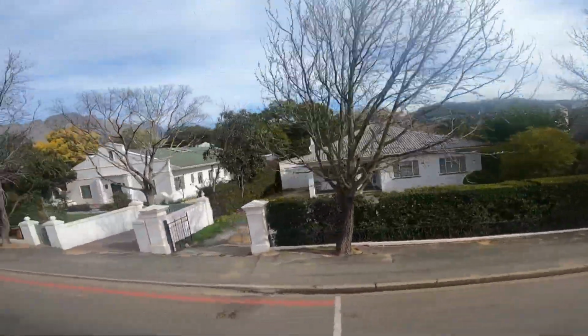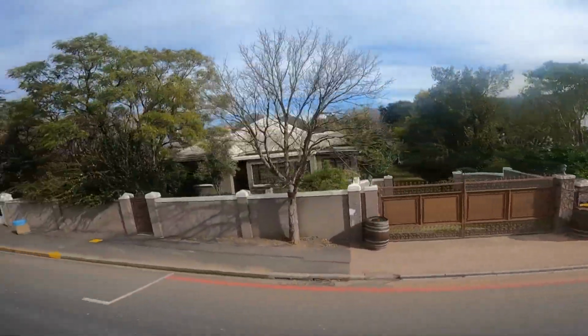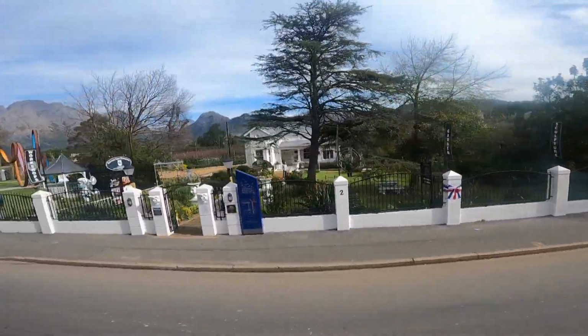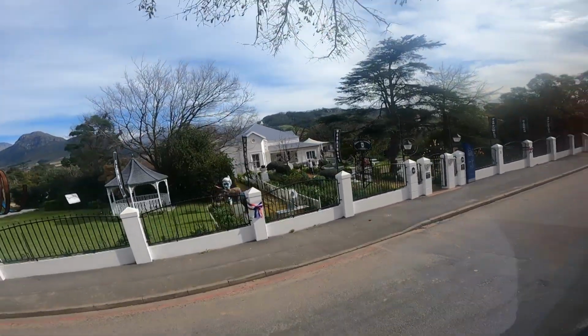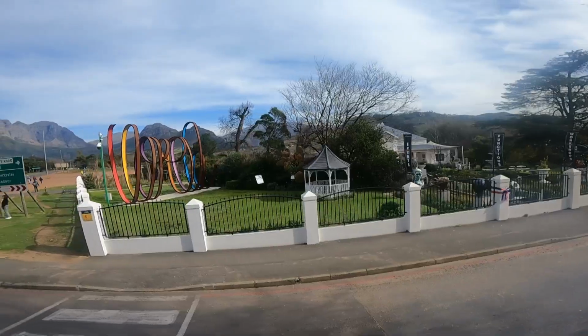The Huguenot Society members suggested that a monument be erected. They had hoped to do this in the 1930s, but the war intervened, so it was only after the Second World War that the Huguenot Memorial was finally unveiled here in Franschhoek.